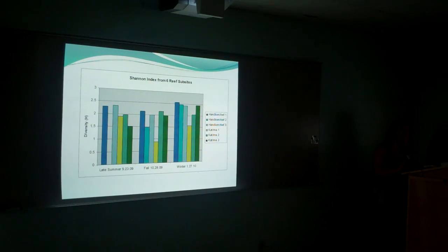This graph shows the Shannon Index of Diversity for each subsite at each date. The diversity greatly varies, and it doesn't show any seasonal correlation, which we had hoped that it might. But overall, you can tell that the sites at Handkerchief have a slightly higher diversity than the sites at Katrina Reef. That could also play a part in the oyster settlement and recruitment that I discussed with you from the previous slide.